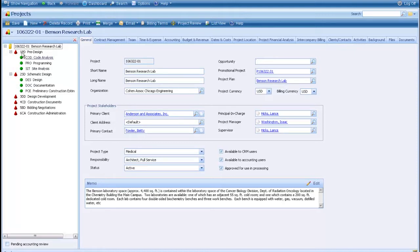Another thing to point out with the project phase and tasks is that each one of these tasks could have a different billing type, could have a different revenue structure. So code analysis could be a fixed fee or a percent complete type of billing, and then programming could be time and materials. We support that, and we can actually invoice all of that out on the same invoice out of Vision.